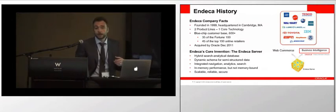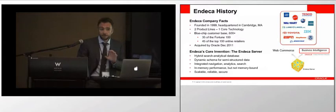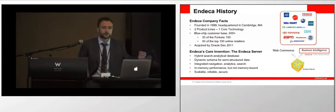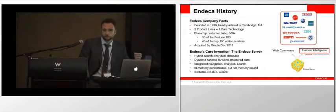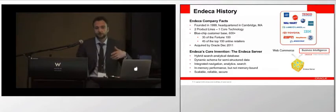When we went to market in the early 2000s, we had a lot of initial success in the e-commerce world. So everybody in this room has probably already used Endeca, whether you know it or not. If you've ever been to Walmart.com or a Nike store or Home Depot or Target.com and searched for a product and drilled down on the left-hand side using guided navigation to look at specific brands, or within that brand, specific price ranges, and then maybe specific review ratings, and you keep narrowing down until you are left with 3 or 4 products that you're interested in purchasing.